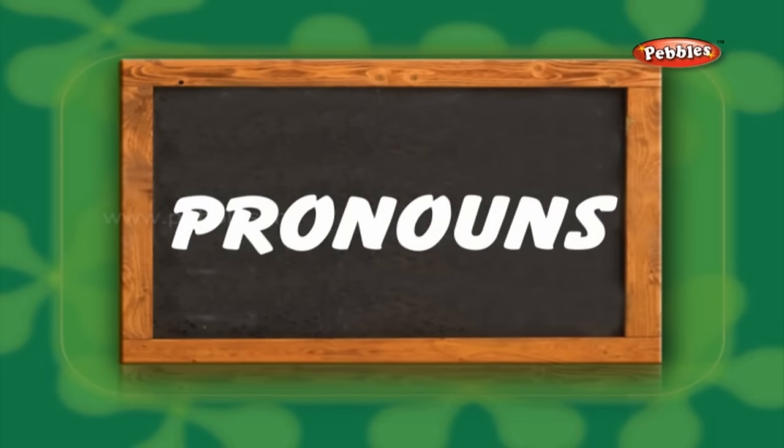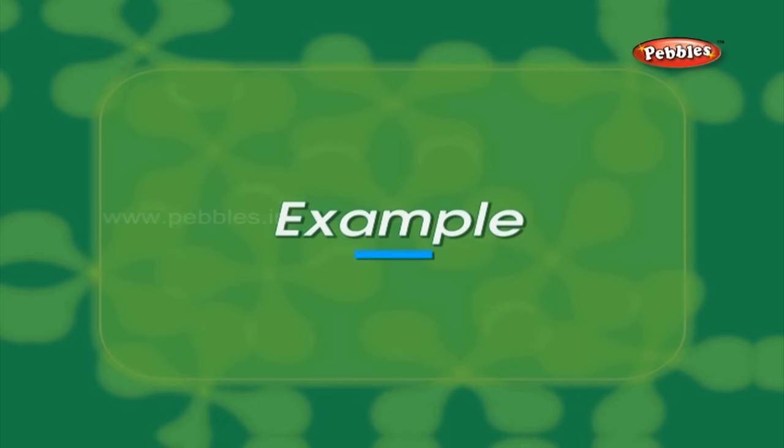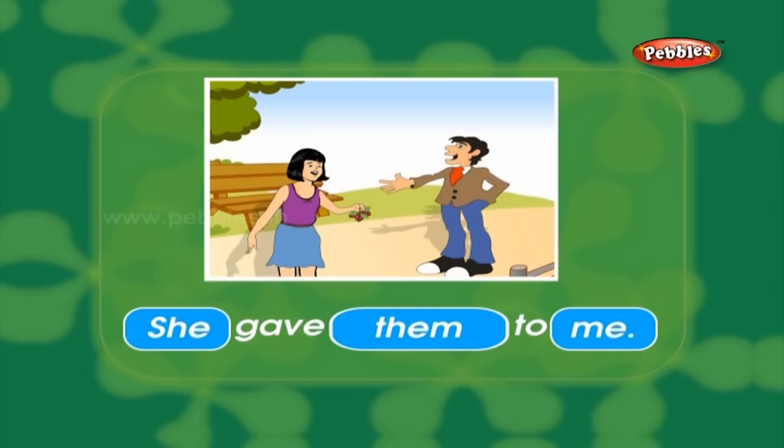We are going to look at pronouns now. Pronouns are words that take the place of nouns. Example: Jerry gave the plums to Jane. She gave them to me. In the above sentence, Jane is replaced by she, and the plums is replaced by them. She and them are pronouns.